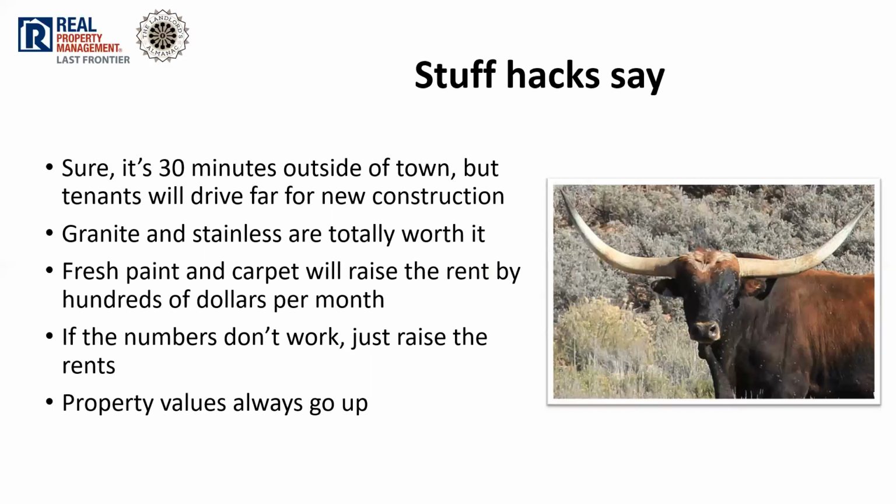You don't have the power to just raise the rents. The rents are what the rents are. Okay. The economy, all the complexity, Adam Smith's invisible hand gets to determine the rents. You don't. So talk to a good property manager who will be honest with you and not just tell you what you want to hear, and they'll tell you what the rents are going to be.